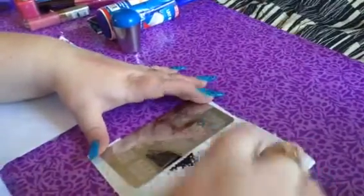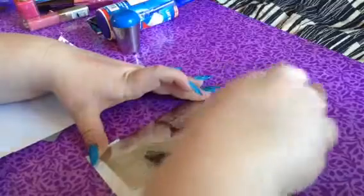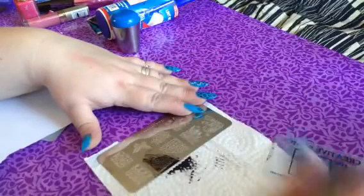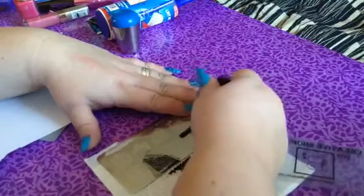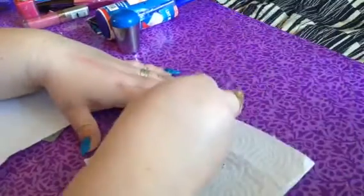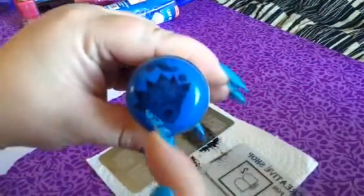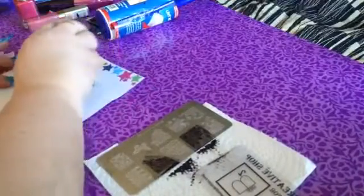Let's see, yeah, let's do this flower here. It's picking up good. The stamper is really, really good. Oh, sorry, guys. It's really good, and I would love to fill these in with different colors and then put it on. That is gorgeous, gorgeous, gorgeous. Actually, this plate is very lovely.